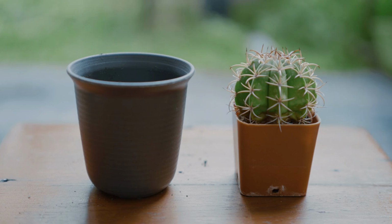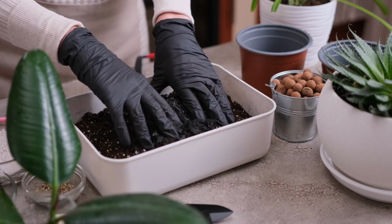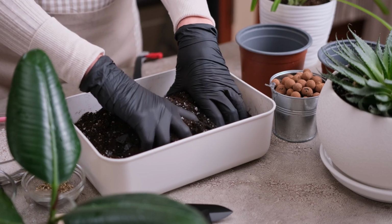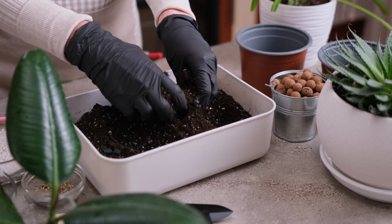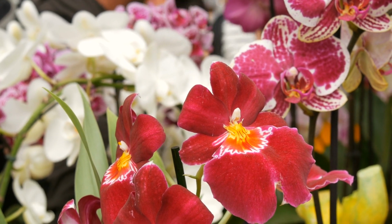Now, using a 1/4-inch mesh sieve, sift the mix to separate the fine particles from the larger chunks. This process helps you create different types of soil mixes tailored to various plant needs without buying multiple expensive specialty mixes. The larger chunks left after sifting are ideal for creating an orchid mix.